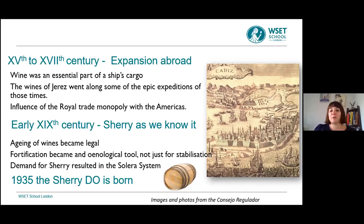But it wasn't just to be drunk, it was also exported. It was exported on purpose, but also because it was part of the cargo for the sailors. And this exportation of wines to the Americas made it popular there. The links to the Americas are very, very strong. That's where Sanlúcar de Barrameda is, where Christopher Columbus set sail from.